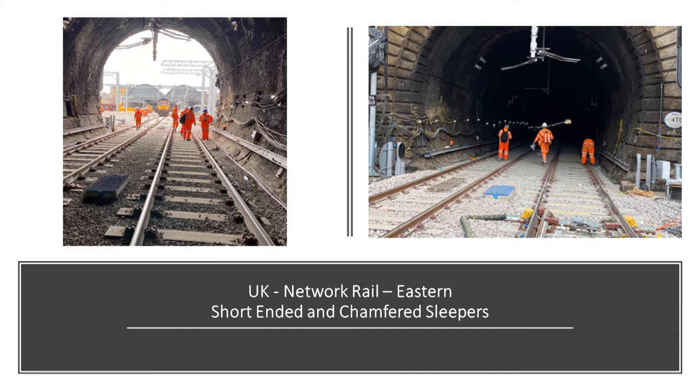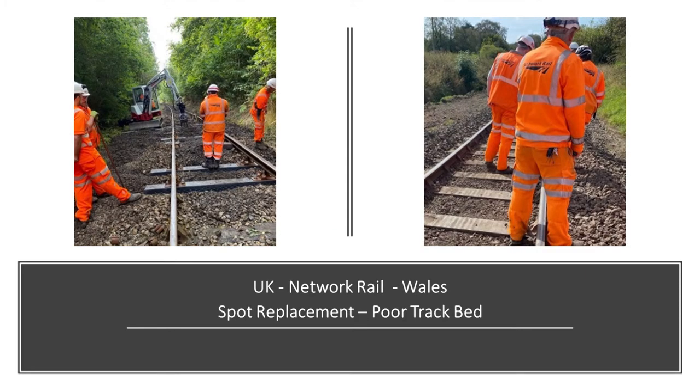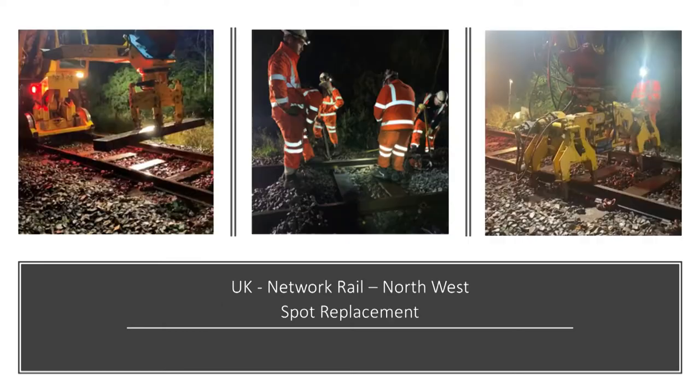Just some examples of this in King's Cross here and as part of the redevelopment works there. And these were short-ended and chamfered sleepers, dealing with those complex environments that you get on the network. This was one that received quite a lot of publicity at Sherrington, a viaduct project where the viaduct didn't have the capability to take the weight classifications of concrete sleepers, but also required guardrails to be applied to that. Spot replacing sleepers in different strategies. So this is one in Wales where they were replacing all rotten sleepers in an element of track. Or you're adopting the 1 in 3 and the 1 in 5 strategies for spot replacement with softwood sleepers.